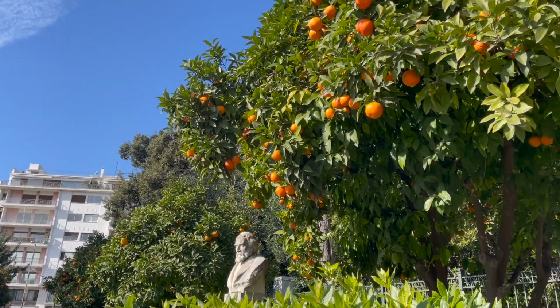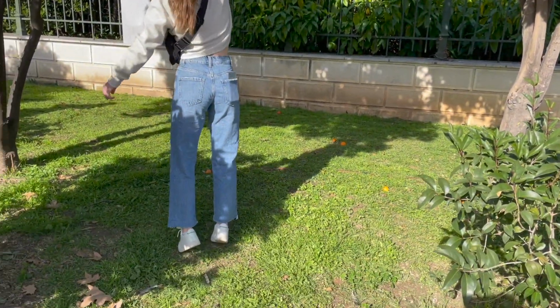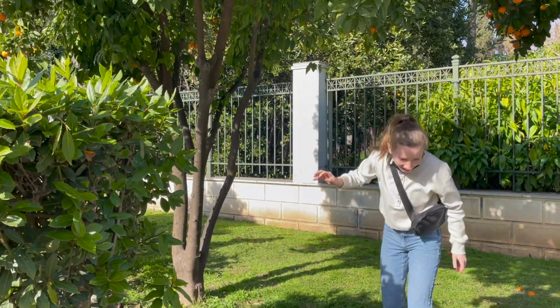It's crazy that good oranges in Canada is like a luxury, and here they're just like on the ground. Like, can we take them?